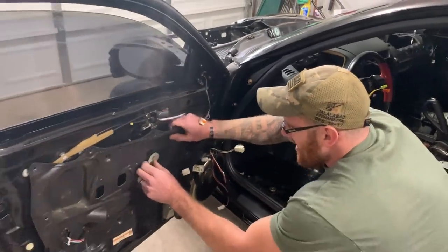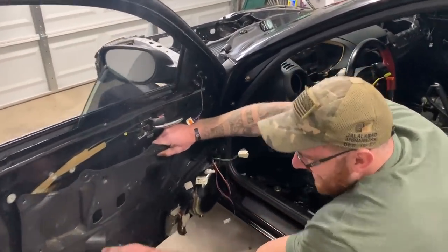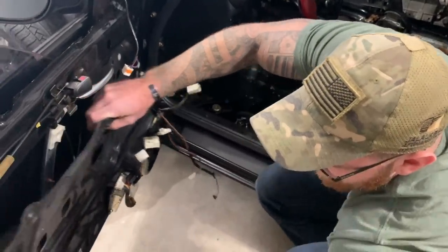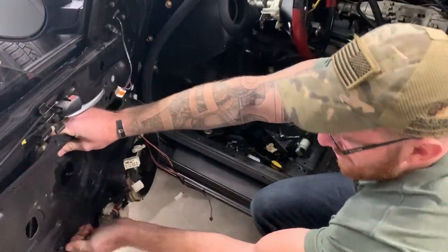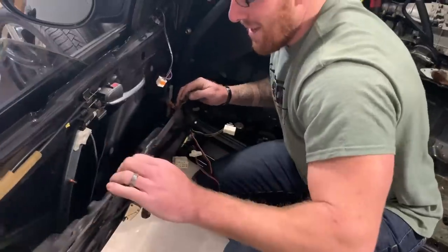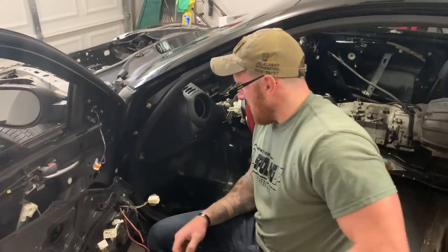Oh, for sure. A lot of people would not have the balls for this, I don't think. No. And for the amount I picked this thing up for and what it is, it was a no-brainer to me. Like, why not? Try it. You know what I mean?